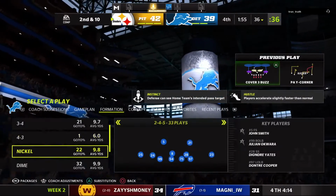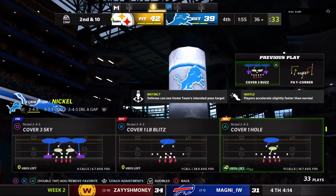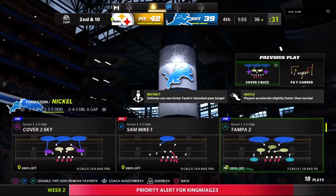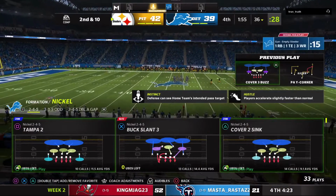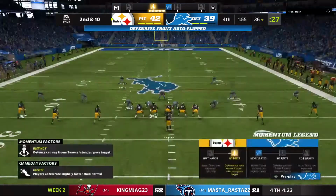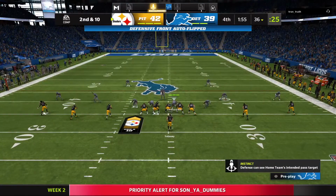Receiver coaches preach to their guys all the time: separation, that's what's going to make the play successful. That time there was very little, and I think they were actually fortunate that it was only knocked away and not intercepted. After the incomplete pass, here now is 2nd and 10.